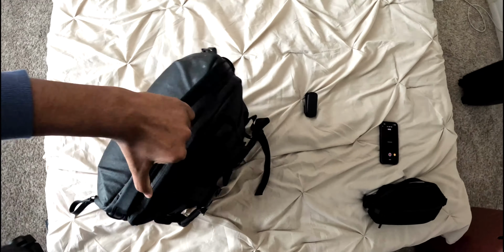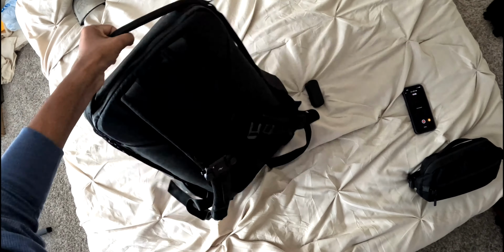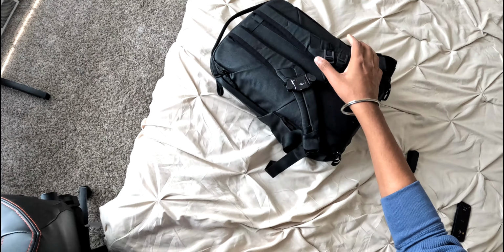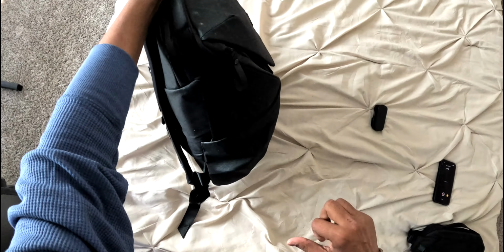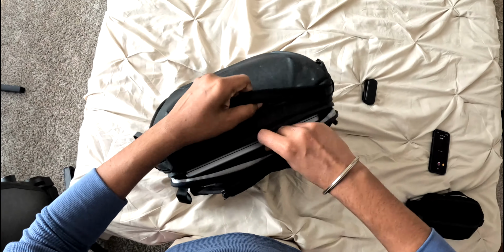Let's begin with my backpack. It's a Peak Design Everyday Backpack V2. Let me tell you, it is a magnet galore in here. Just about everywhere you can find, there's magnets all over the place. Let's start with what's in the main compartment for my laptop. Well, that just explains it.